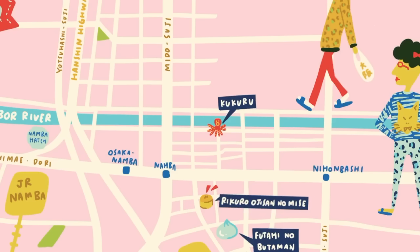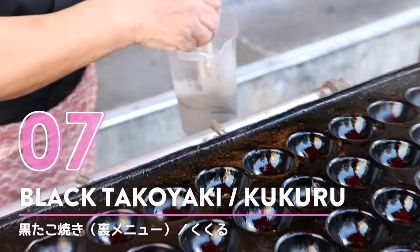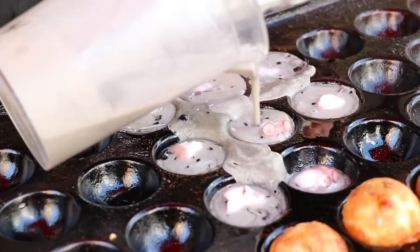Number 7. Black Takoyaki from Kukuru. Kukuru is one of the most popular takoyaki shops born in Osaka. And takoyaki is as basic as you can get in this area. But I'm here today to show you something that's not on the menu.